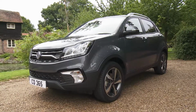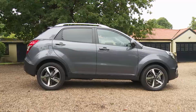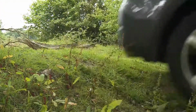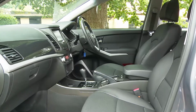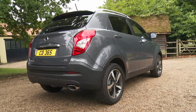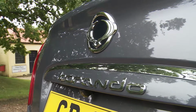SsangYong's much improved Korando is still the only real choice if you're looking for something in the crossover or small SUV class, offering proper diesel towing power and decent off-roading prowess for less than £20,000. This smarter, further revised version looks even better value against now more expensive rivals, costing around 20% less but offering considerably more in terms of capability. Plus there's still that class-leading limitless 5-year warranty. It all makes this car well worth a look.